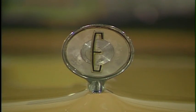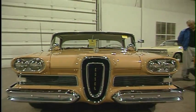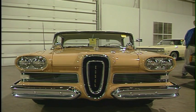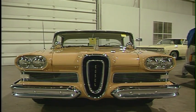The saga of the Edsel is well documented. The butt of so many jokes, the car with the horse collar front end was named after the son of Henry Ford, and it only lasted three years. Martin says he has the last laugh now.